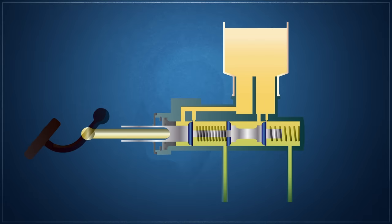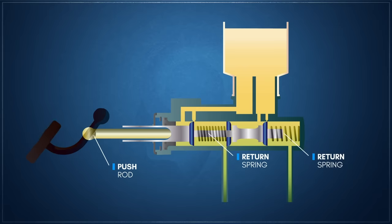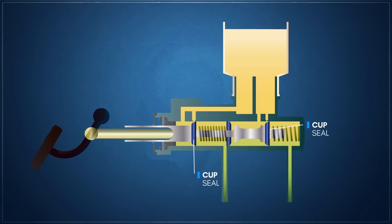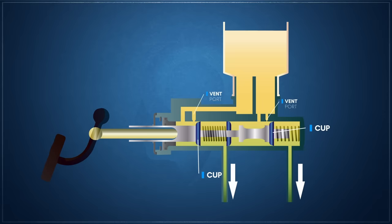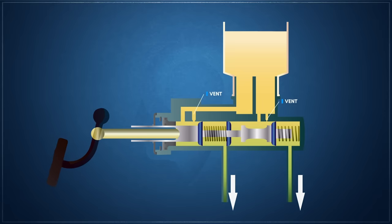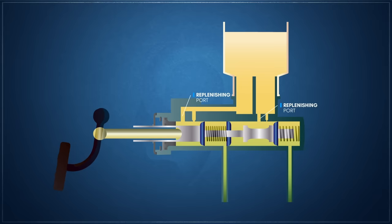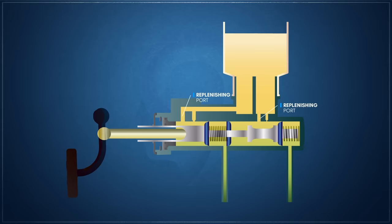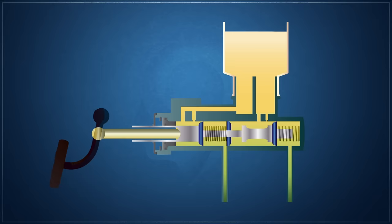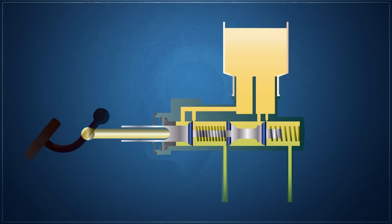A brake pedal or lever is connected via a pushrod to the piston, where force is applied into the system. A return spring within this cylinder returns the piston when that force is removed. As a piston is pushed down the bore of the master cylinder, cup seals that seal fluid in the pressure chamber cause a buildup in pressure as the seal moves past the vent. A replenishing port that is located next to the vent port allows fluid to flow back into the low pressure side of the piston, preventing a buildup of vacuum pressure behind the piston that could resist the piston as it travels down the cylinder. When the brake is released and the piston retracted, the displaced fluid returns to the reservoir.